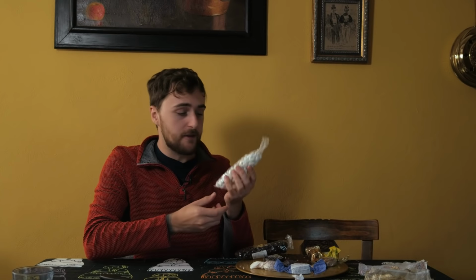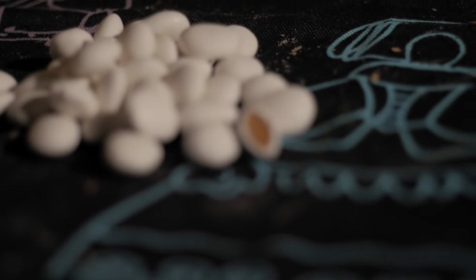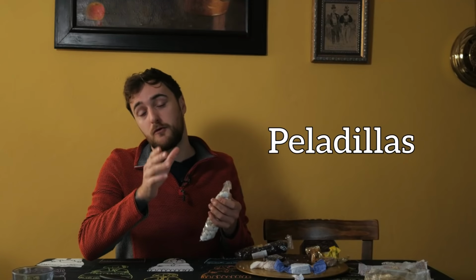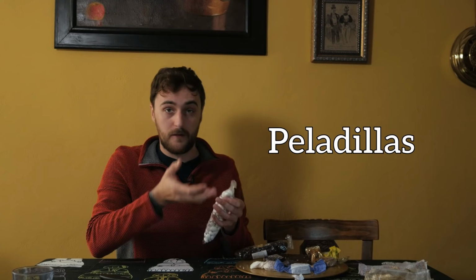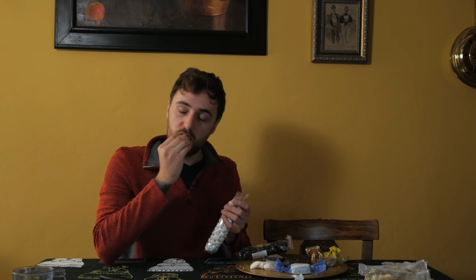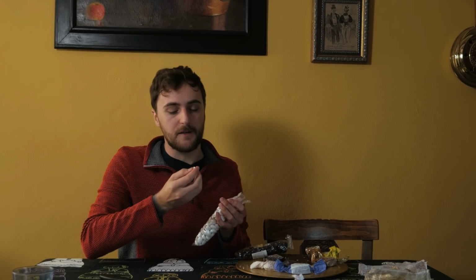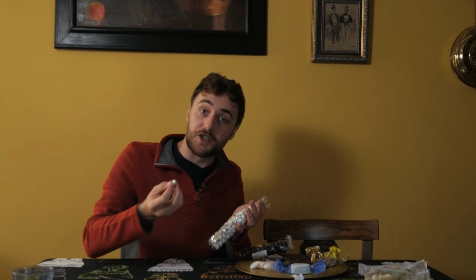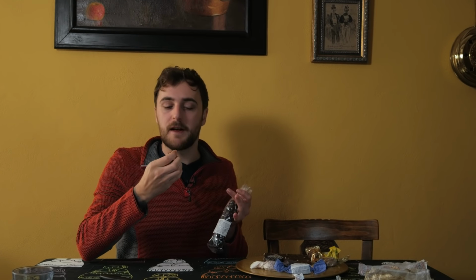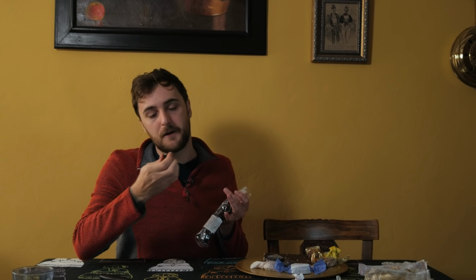Another treat that they do have in Spain that didn't make it onto my list today is the peladillas, which is essentially just an almond coated with sugar, which is like a sugar shell. So you get the little white ones like this, which again are just a sugar, which taste how you would expect it, almost like an almond with a sugar shell. Or you can get them in the chocolate variety as well. Chocolate's quite soft on the outside, but not too soft that it's melting. But it tastes again how you'd expect an almond covered in chocolate.